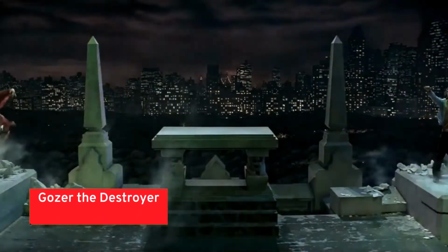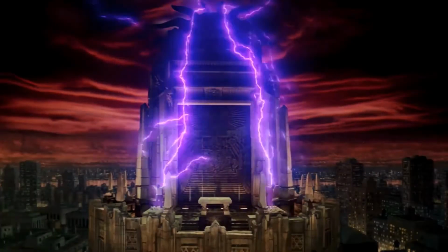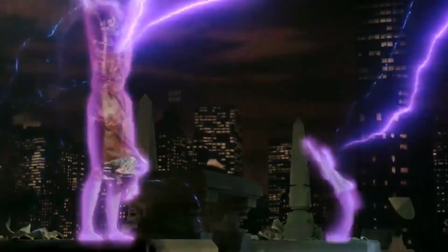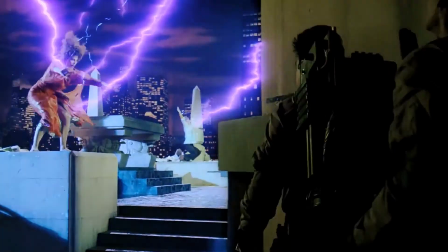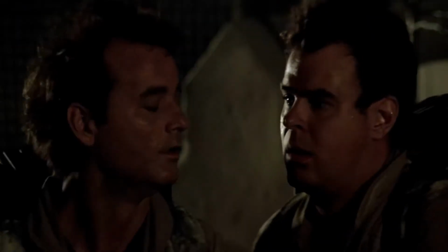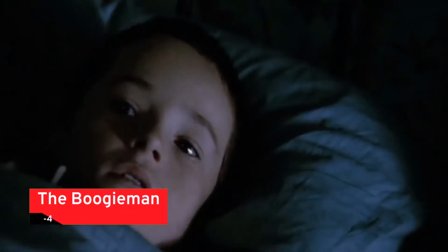At number 5, Gozer the Destroyer. The entrance of Gozer was greatly anticipated, with Zool, the gatekeeper, and the Keymaster giving the crowd much to look forward to. However, Gozer's look was not that of a massive monster, but her tremendous ability to blast lightning from her fingers was an intriguing sight. Although Gozer did not battle for as long as the audience would have anticipated a supervillain to, this mirrored the film's comedic character.